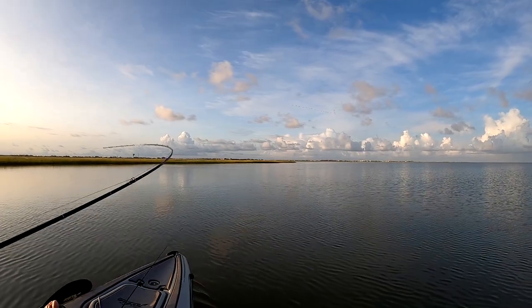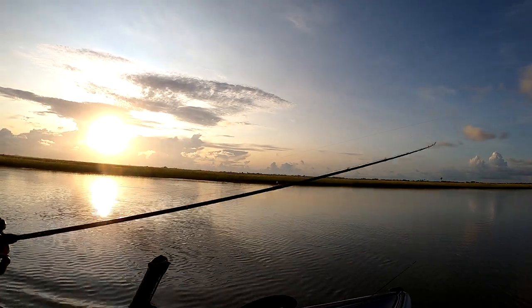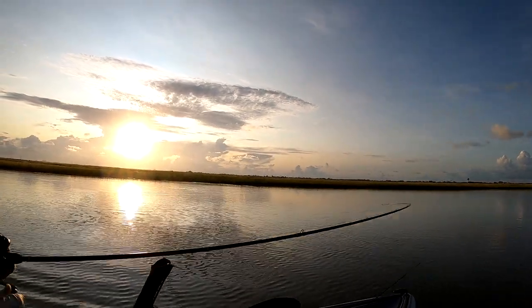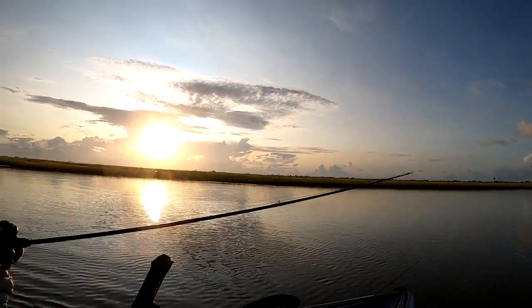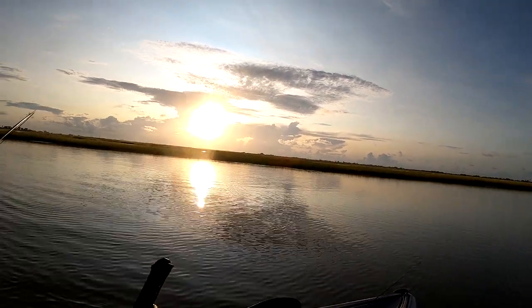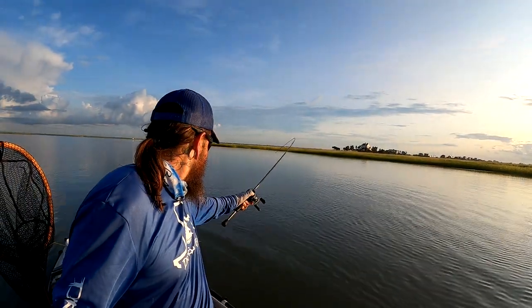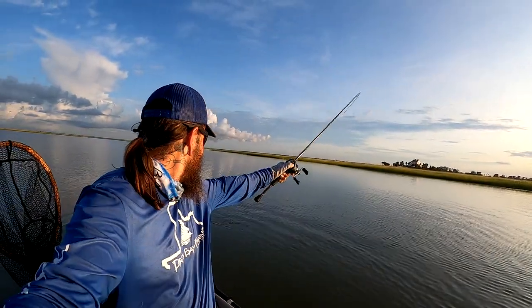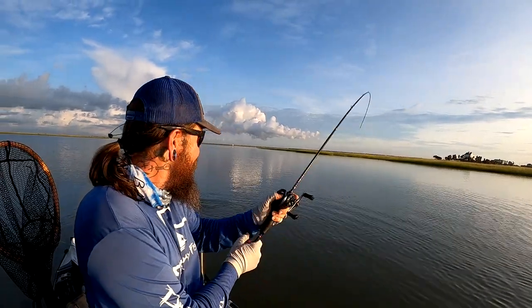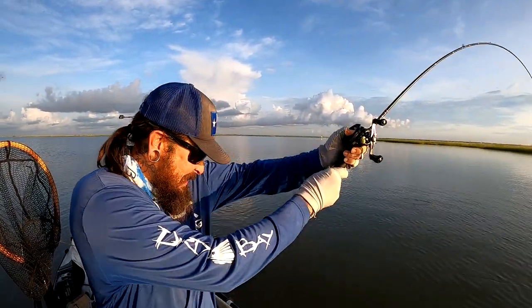Got him. Got him. Oh, man. Saw a splash over there and I threw it right on top of it. Man, I have the camera facing the wrong way. Let's see what I got here. It's gonna be a redfish. Gotta be a red. Early this morning. Knew it. I saw him.